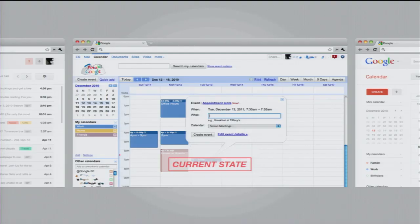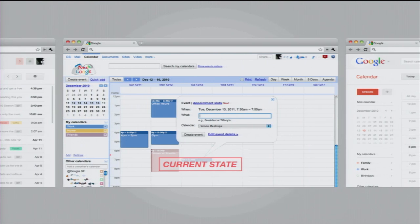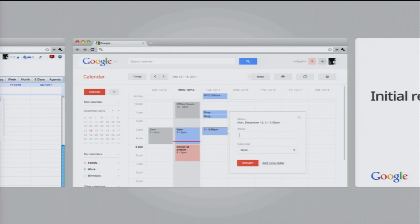This is Calendar. This is what Calendar is, and then you can opt into a new version of Calendar. And this was the target design for Calendar. When I saw this, just going from this to this, the first time I saw this mock-up, I was like, it's like a breath of fresh air, right? It just looks much cleaner and sharper, and it looks like a place I want to spend some more time.